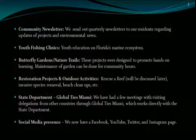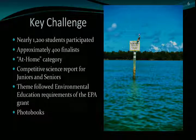Most importantly, what I want to point out is because our program is continuing to grow, we've actually expanded our social media presence. We used to just have YouTube and Facebook. Now we also have Twitter and Instagram, and they've both been growing, like our followers have been growing extremely quickly. So we've been reaching a much wider audience.